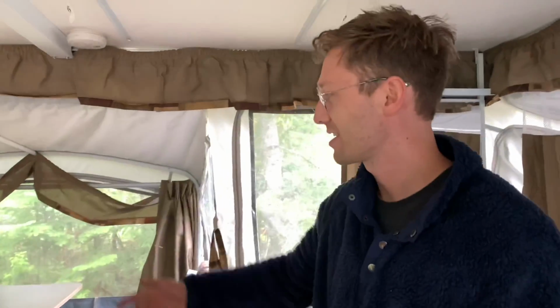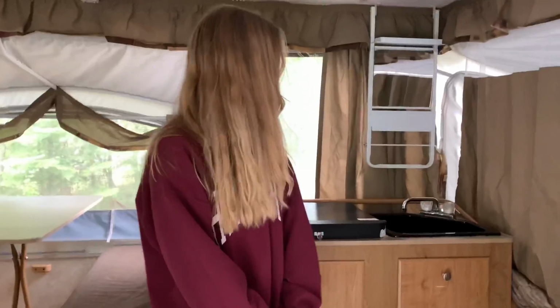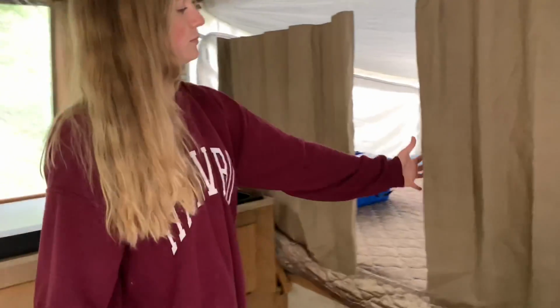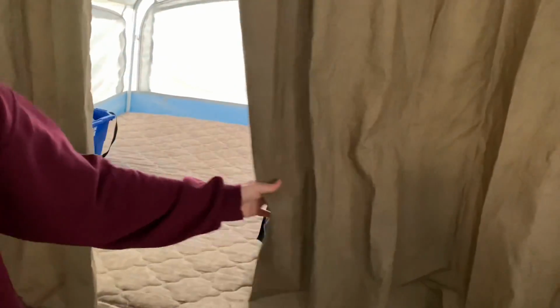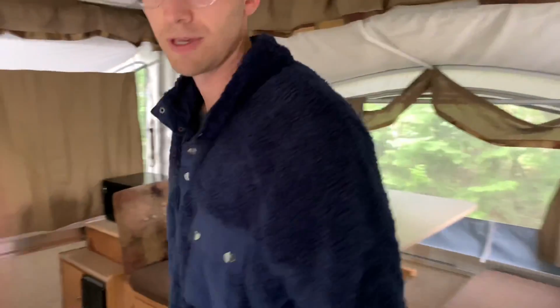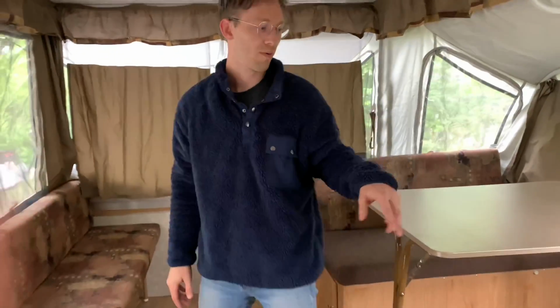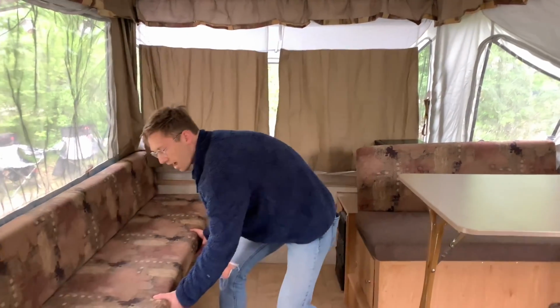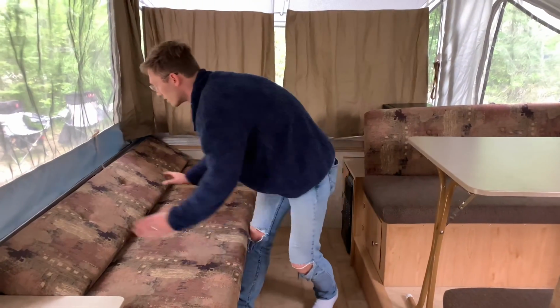Okay. All right, so first thing you see when you enter, we got our kitchen. We have our sink, cooking area. We have some storage over here. And it actually sleeps 6 people, so there's 2 on the bed that I showed you already. You can have 2, I mean, little people here. This couch slides out into a bed.